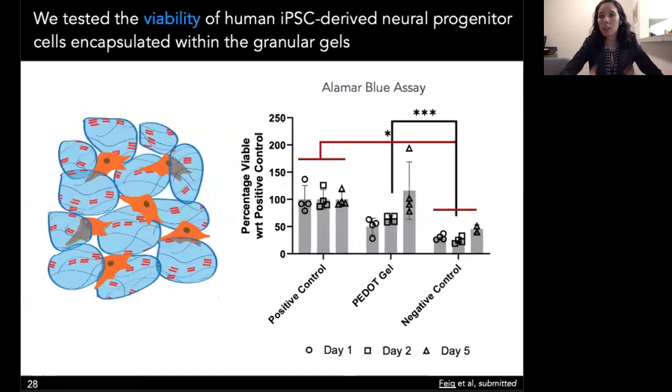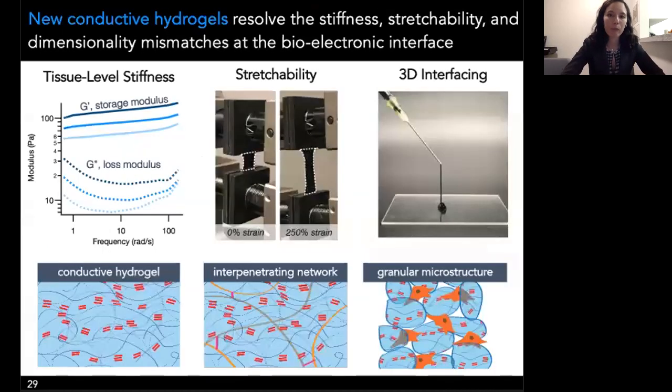And so using our gel, we've been working with collaborators at the Stanford Medical School to test the viability of encapsulating neural progenitor cells within the scaffold by mixing it with our gel. And what we found is that there's no significant difference in viability compared to just cells alone after 5 days. And so moving forward, we're really excited to continue working together with them to study how these cell-laden conductive 3D scaffolds might be used for regenerative medicines, including repair of neural activity after stroke.